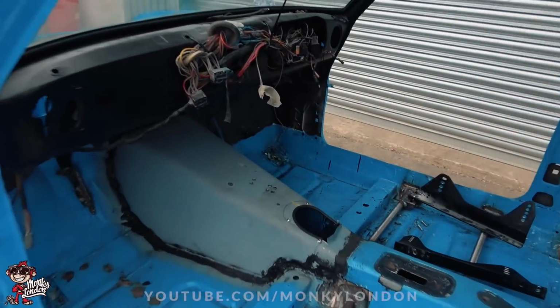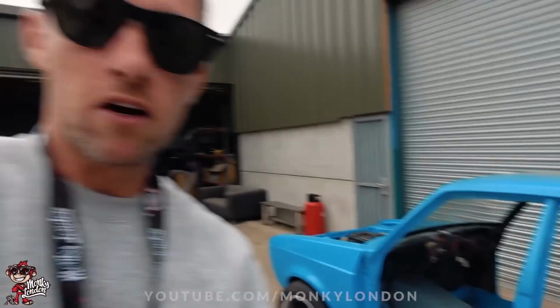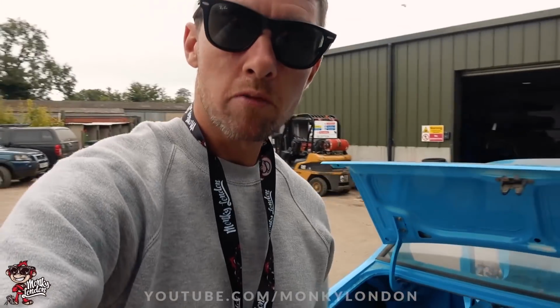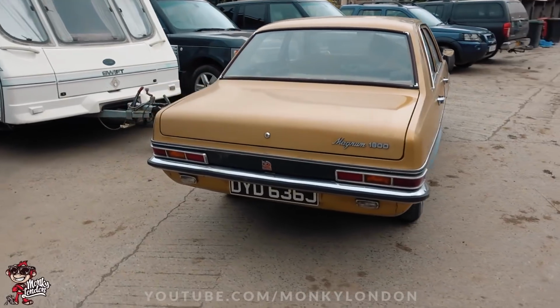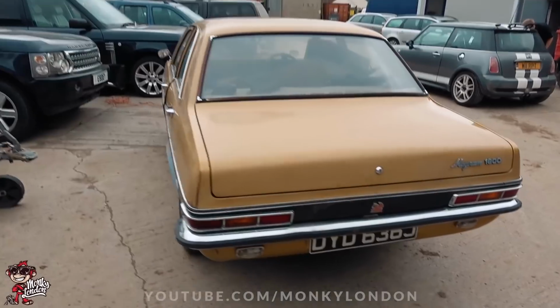Quite cool, you can kind of see inside an Escort when it's got absolutely nothing in it and no doors. These are now going for absolutely massive money, so nice to see it having loads of bits done. This is pretty cool for you more old school fans. We've got a Vauxhall Magnum 1800. I think it's coming for a little bit of restoration work.